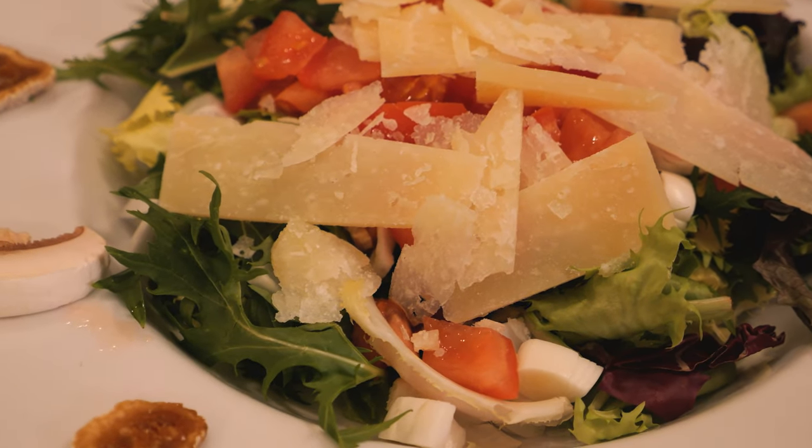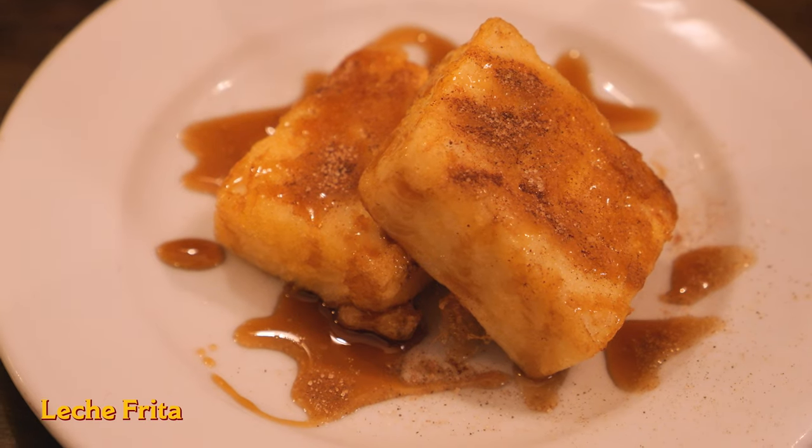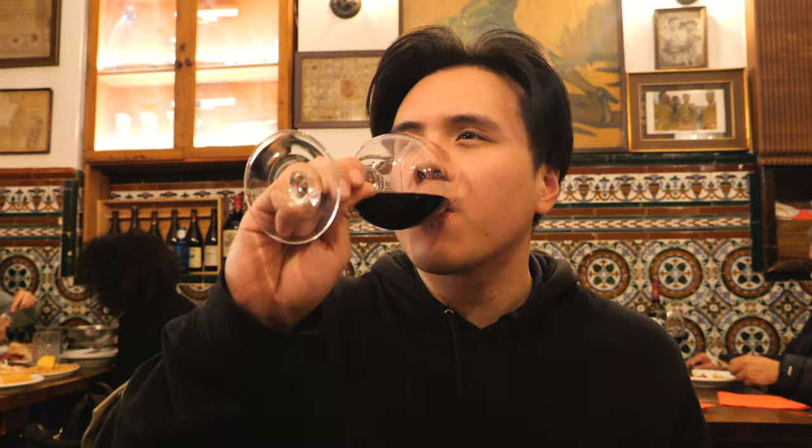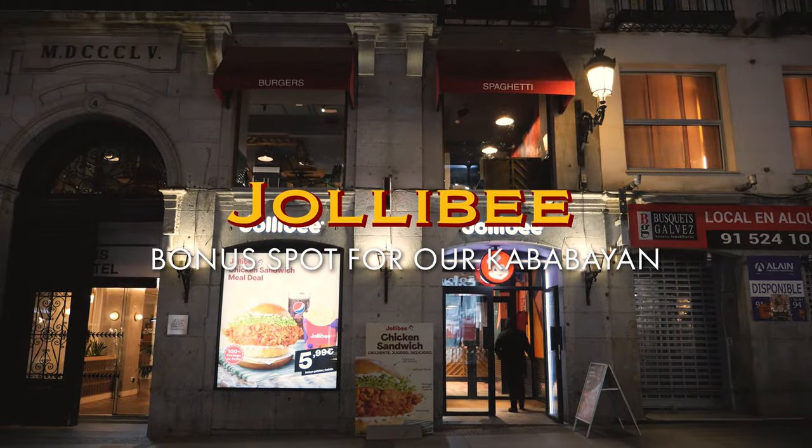And of course, we made room for dessert, so we got their light and creamy cheesecake and an amazing fried milk treat. Although you usually have cocido for lunch, we're glad we had this for dinner, because it was straight to the bed for us after this meal.